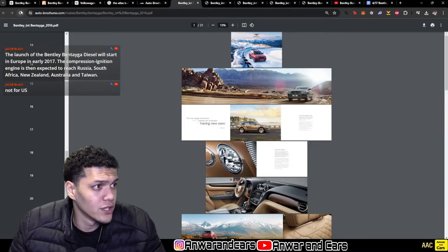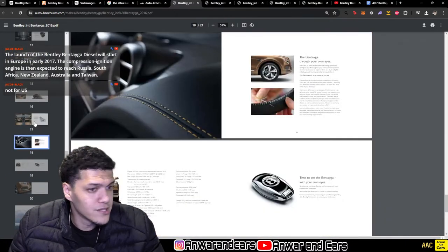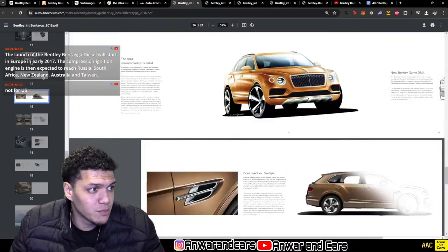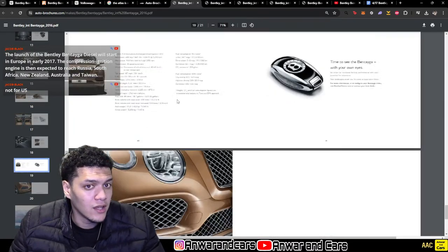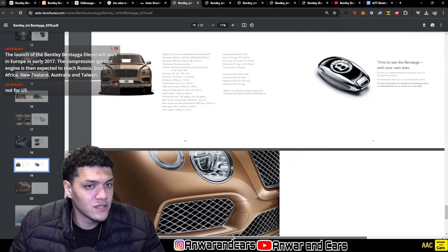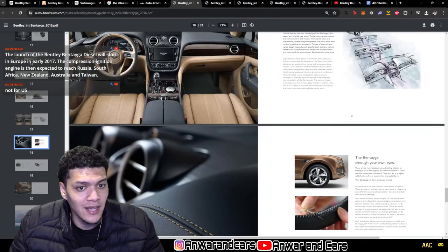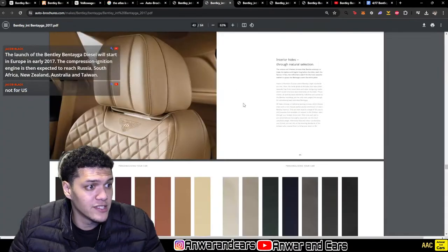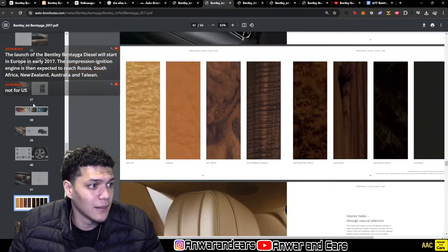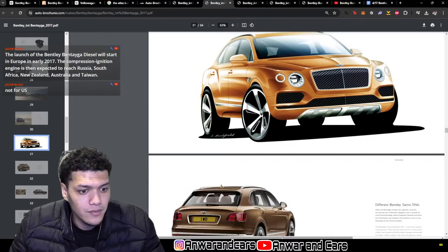But looking at the first one, let's just refresh this so I have the preview. We can see for the release brochure, they didn't even talk about any type of options. They just kind of explained the Bentayga. I mean, this was them bringing the Bentayga to the public sphere for the first time. So they really didn't delve into the options. They said what it has in paragraph form, but for the first brochure, they didn't really explain it. In the second brochure, they actually dive deep into the options, which is very useful.